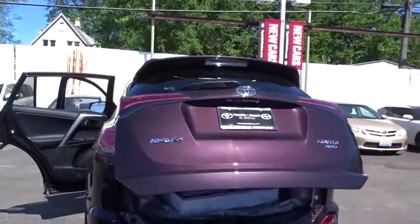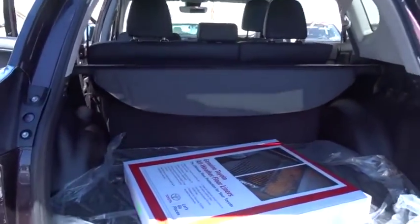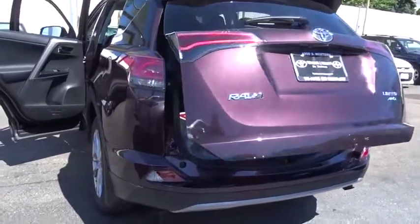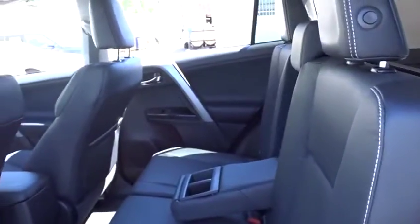Power liftgate, lane departure warning, stability control, traction control, keyless entry, all-wheel drive, navigation system, steering wheel audio controls, backup camera, anti-lock braking system, Bluetooth, leather-wrapped steering wheel, adjustable steering wheel, power steering, four-wheel disc brakes, auto-dimming rearview mirror, keyless start, cruise control, climate control.